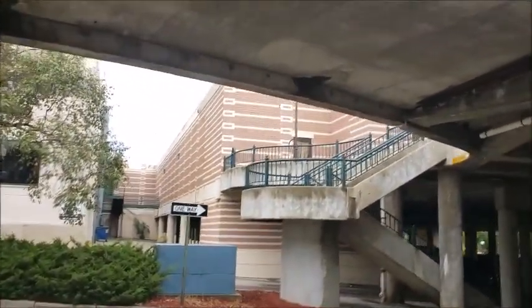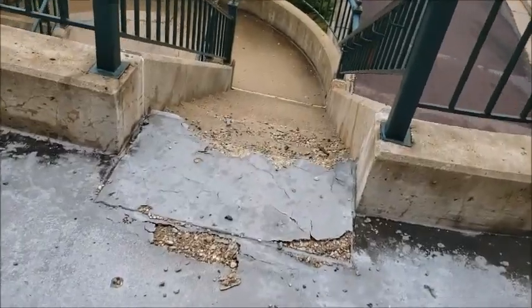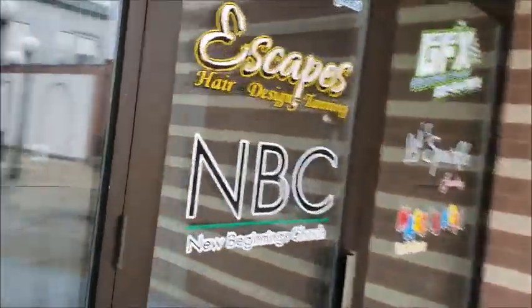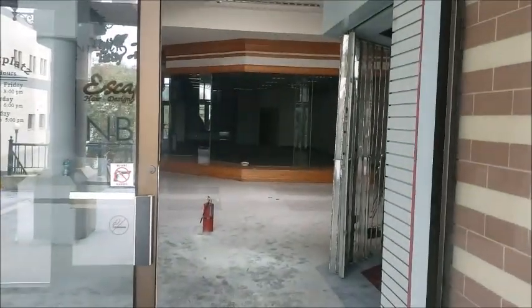And I think maybe I could probably climb these stairs. I think this is a ghost mall. Climb the stairs, come up here and look inside, and it looks really closed. The old Marketplace Mall. They have some of the businesses' logos still up that were here, but you look inside, looks like a big construction project. And yeah, of course the door is gonna be locked.